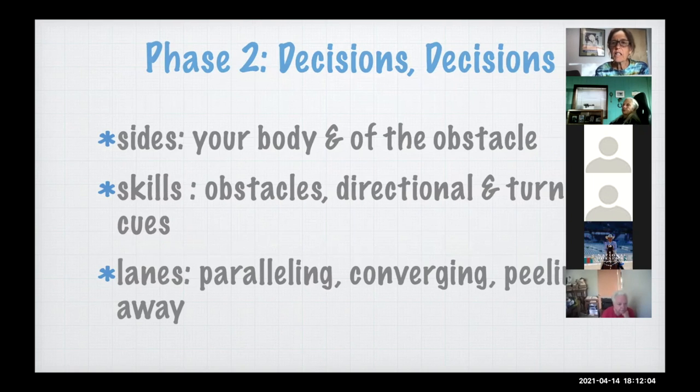Then after you can tell the most flowy way of that particular course, you can think about decisions. The sides of your body that you want your dog on, the sides of your body that you want the obstacle on. And when I'm saying that you want, I'm saying that you've determined is an advantage. It's an advantage to have the dog and the obstacle on this side of my body.